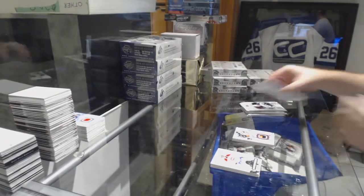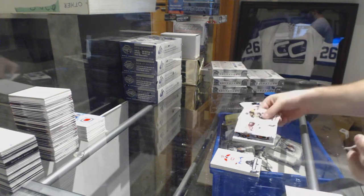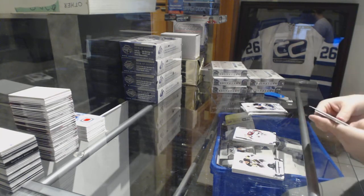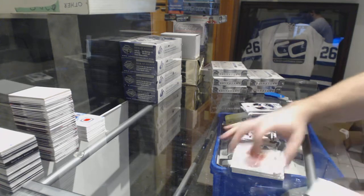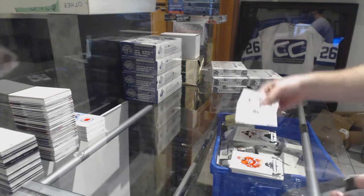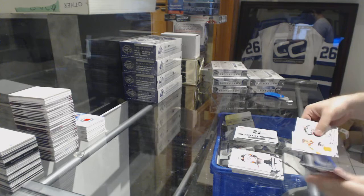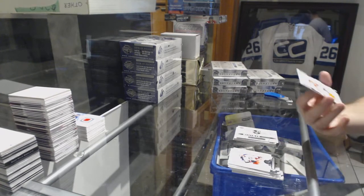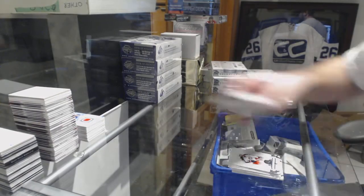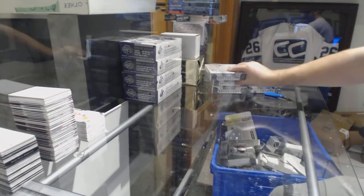Shane Gostisbehere. We've got a JT Compher for the Avalanche, artifacts rookie. Emerald /99 for the Devils of Corey Schneider. LA Kings rookie redemption. And a dual rookie jersey /499 for the Flyers, Samuel Morin.